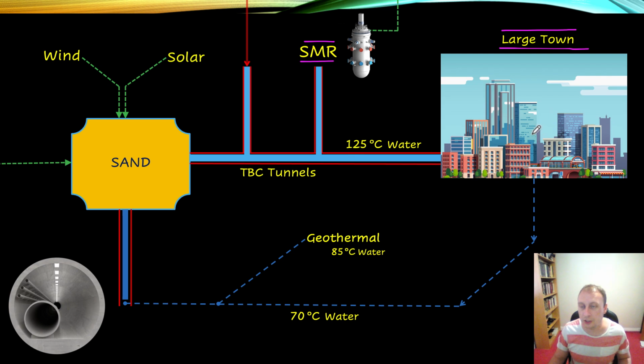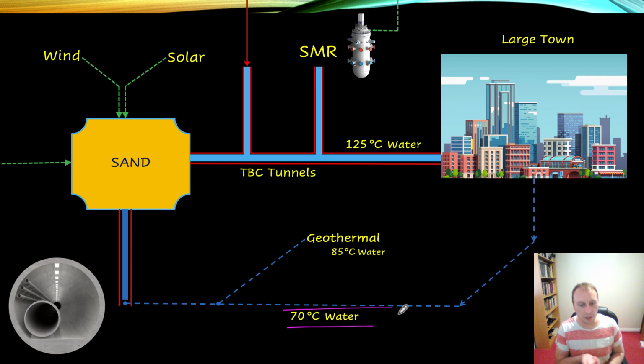Also, industry in the city can use the hot water. This is a closed system, by the way. When the water has been pumped through these various buildings, when it comes out, it's obviously going to be cooler, potentially as low as 70 degrees Celsius. It's then recycled, because it's very easy to take 70 degrees Celsius water and heat it up to 125 degrees, rather than take 20 degrees Celsius water and heat it up to 125 degrees. That would be a 105 degrees increase.